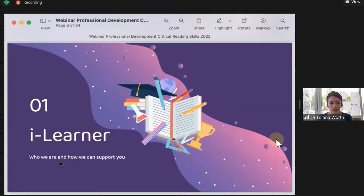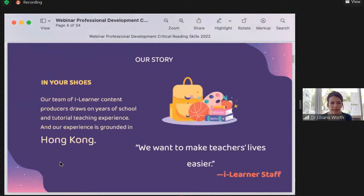Okay, so for those of you who don't know iLearner, I'll just go through this quickly. We're really about supporting teachers in Hong Kong. A lot of the team at iLearner were former teachers or have some kind of expertise in teaching Hong Kong students. And we're very keen on developing products and materials that are suited directly to the Hong Kong experience and students. We really want to make your lives easier so that you can make your classes more engaging, more lively, so that your planning can be done more quickly, so that you can use a number of tools in order to engage your students.